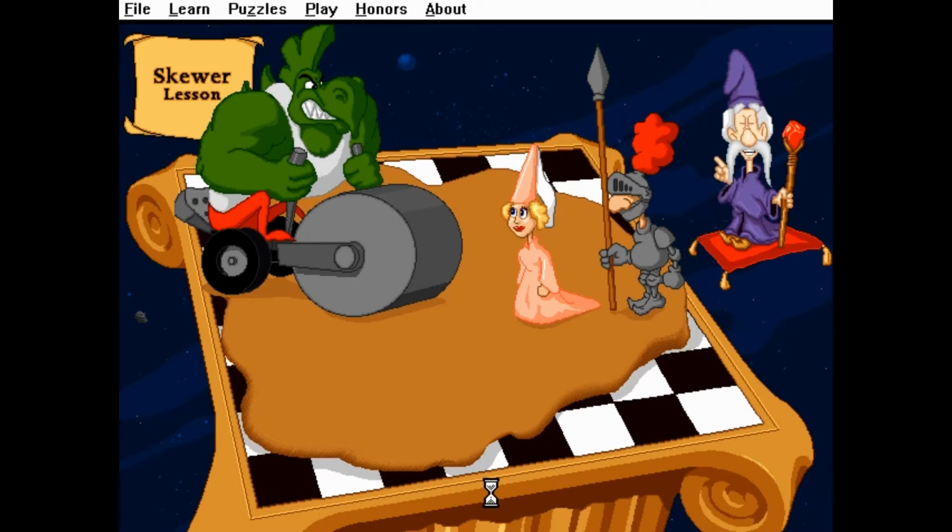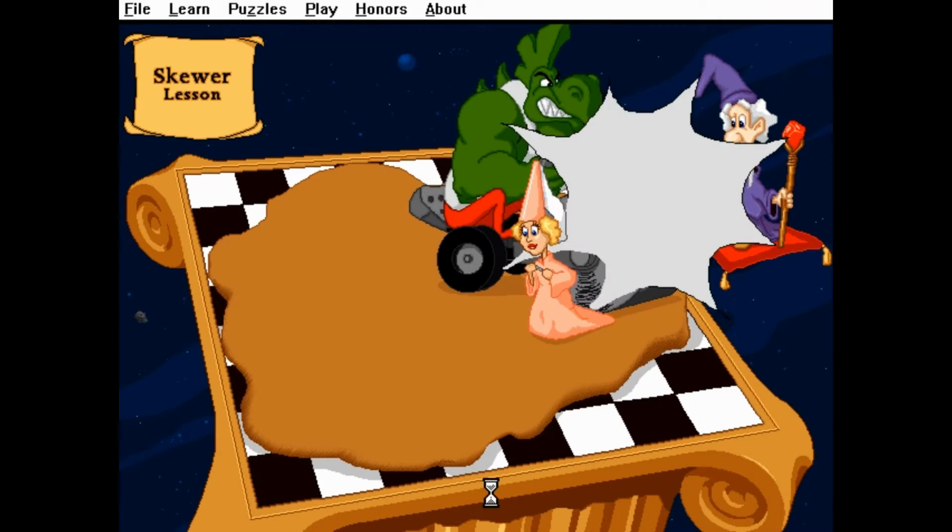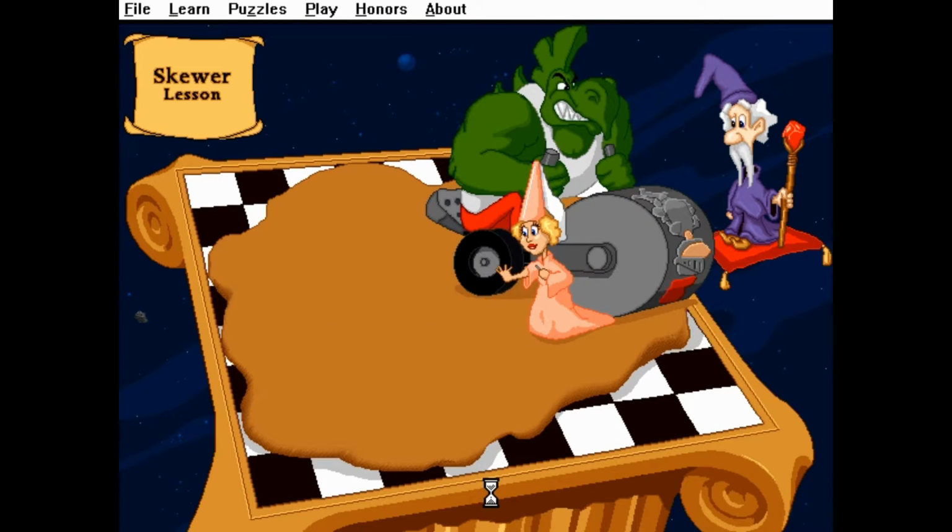The princess finds herself in a tough spot here, between the guard's hard armor and the rock-hard steamroller. Woohoo! At least the princess was able to escape.